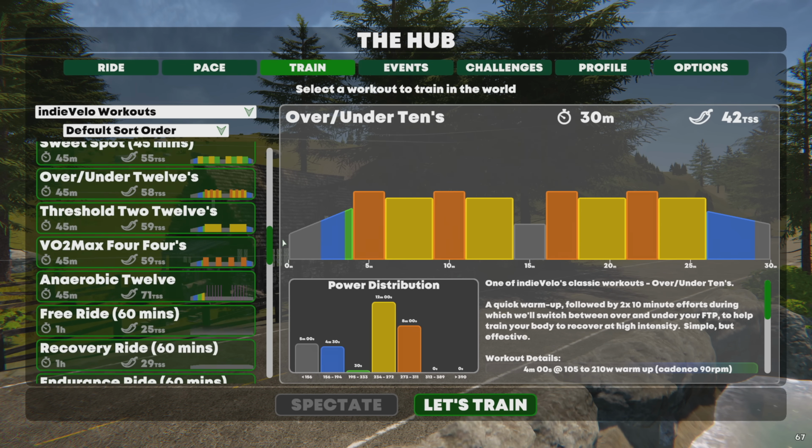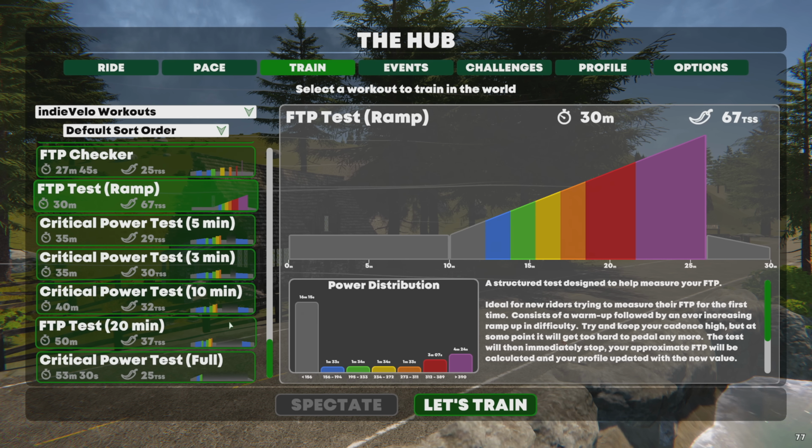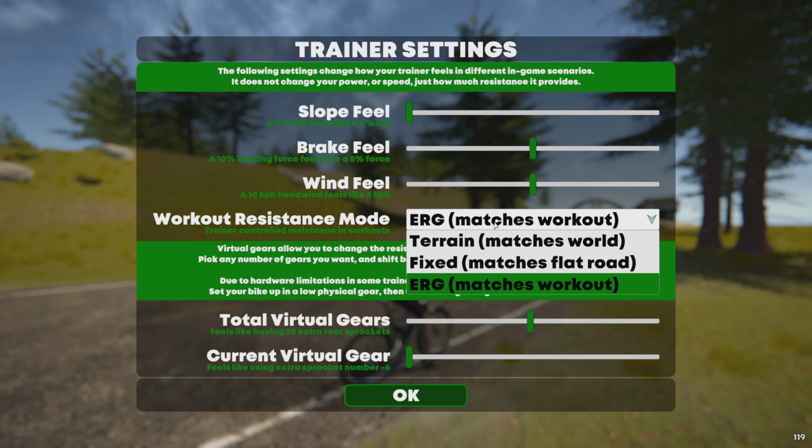Now, let's talk about structured workouts and how you control things in erg mode. indieVelo's got a neat selection of structured workouts, including different types of FTP tests to choose from. The cool thing is you can also bring in your workouts from other apps like TrainingPeaks, for example. And indieVelo can handle custom workout files too, like .erg, .mrc, or Zwift workout formats. When you are in workout mode in indieVelo, you've got erg mode, yes, but also a terrain mode that makes it feel like you are really riding outside and you are in full control of resistance. And a fixed mode option that basically makes the road flat unless you control the resistance of the trainer. You can switch these modes easily, just tap around in the workout menu screen or in the trainer settings menu.